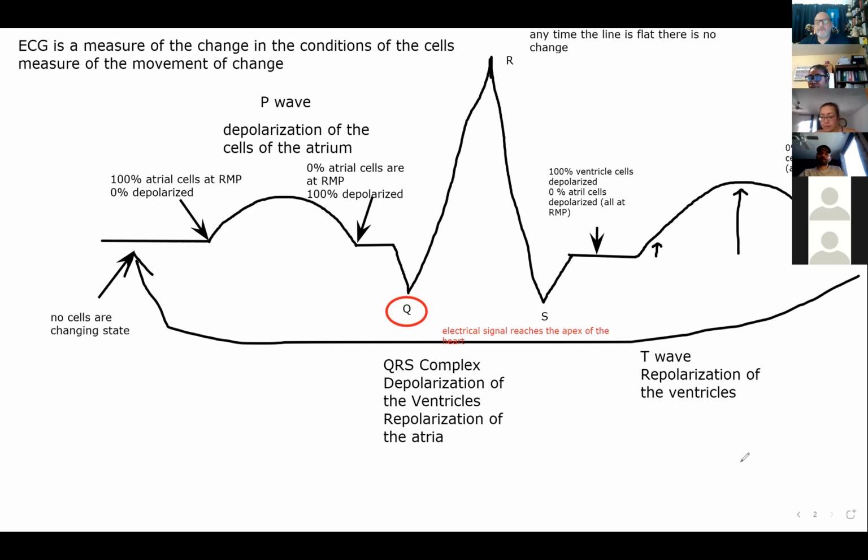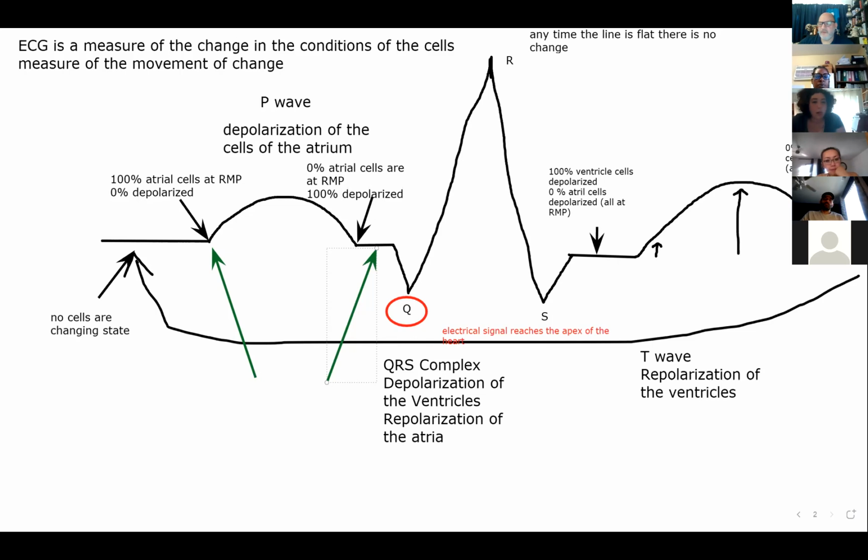All right. One last major important point I want to emphasize. So for instance, and I'll use a green arrow here to emphasize it, even though we've talked about it already. At this point right here, what percent of our atrial cells are depolarized? 0%. How many are depolarized right here? All of them, 100%. How many of the ventricular cells are depolarized right here? 100%. Right. How many of our ventricular cells are depolarized right here? 0%. Excellent.